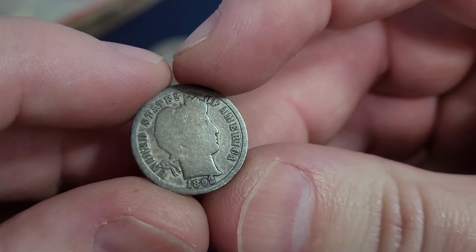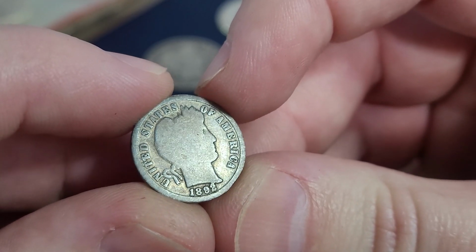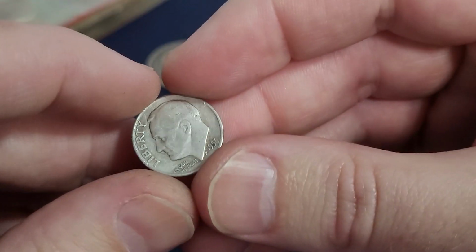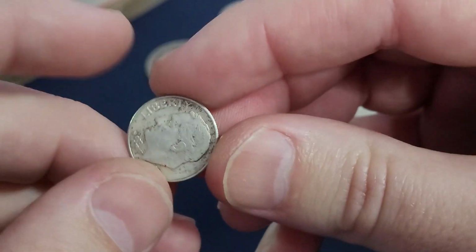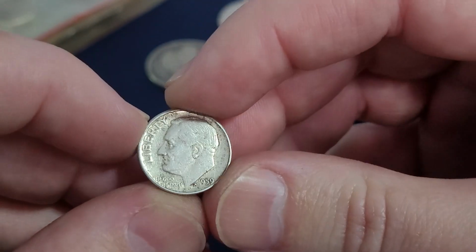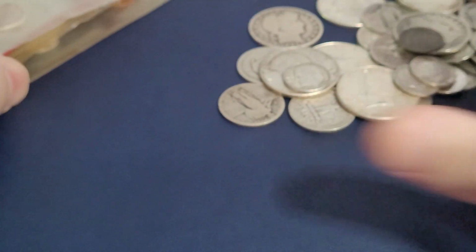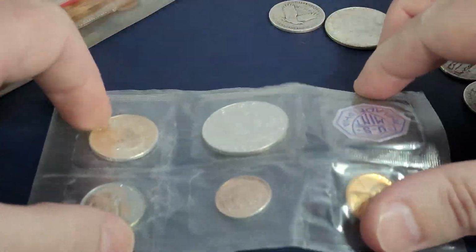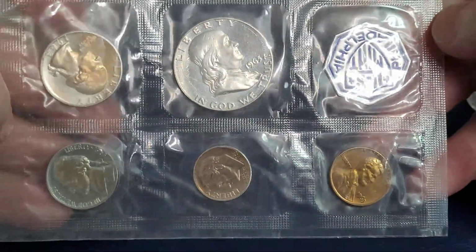Ooh, another Barber dime. This one here, 1892. Look at the toning on that. It looks nice, doesn't it? United States of America, 1892, no mint mark, a little good toning there, coming from Philadelphia. All right, let's take a look at the last two dimes here: 1956 Rosie, and last but not least, 1959. Good year. Let's push this stuff over here, and once more I'll give you a better look at these packages. So now we have, once more, the 1963 set, coming from Philadelphia.